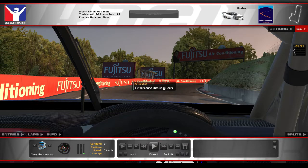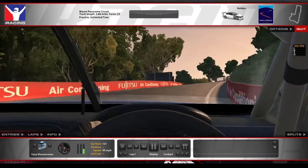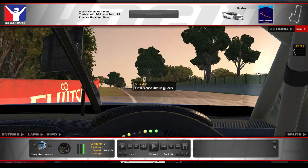So again, we're feathering the throttle through here, and we're trying to make sure that we don't hit the wall either on the inside here on the right hand side or on exit on the left hand side. So here you can see I'm full throttle, and this next section really flows quite nicely.